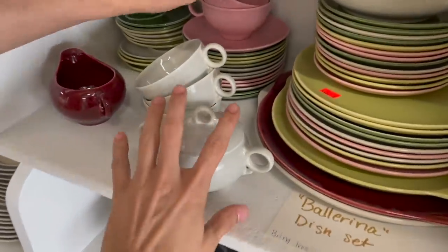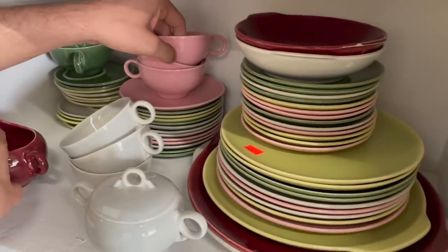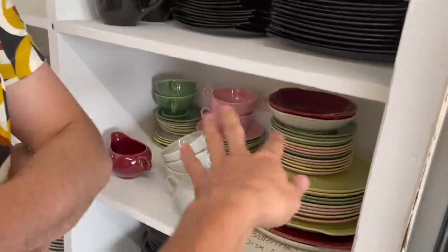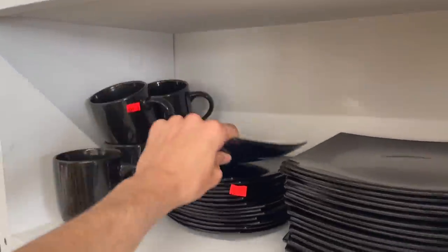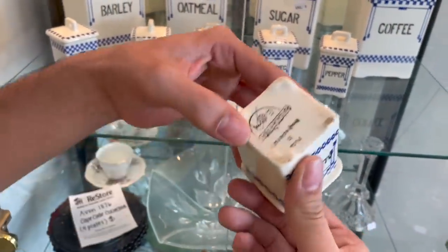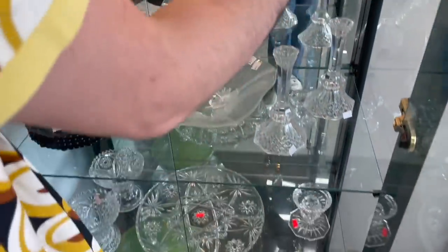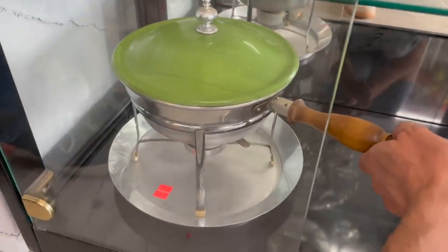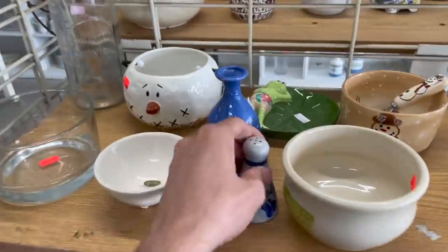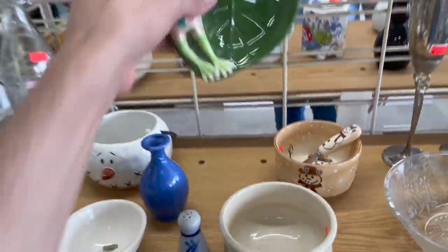Ooh, look at this set. Oh, you got the creamer. Bellarina dish set. It's $40. That's not bad for the set, though. Yeah, might as well look at those. Eden, Czechoslovakia. Chip, that's $50 for the set. What about this green enamel down here? That's $30. All right, let's see if there's anything over here. We have some of these at home. Look at this frog. It's a lazy frog.